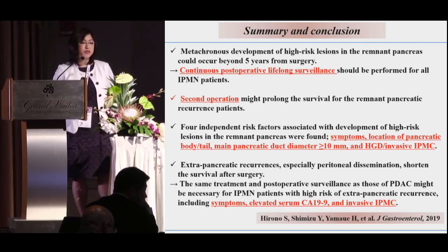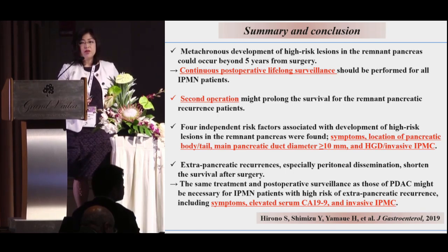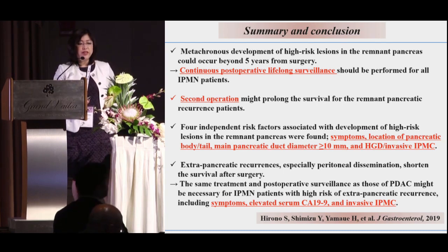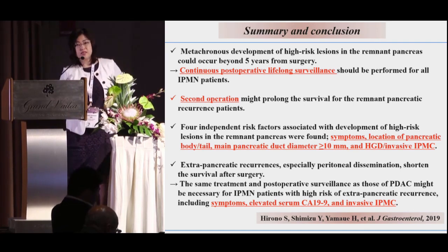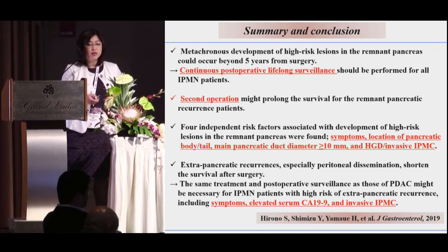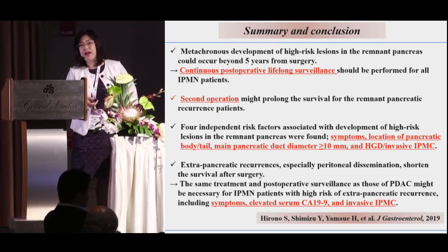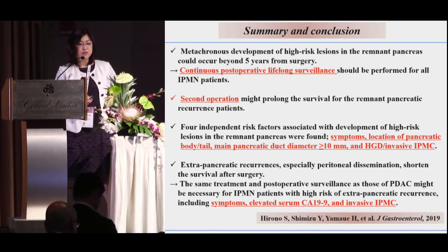In summary and conclusion, first, metachronous development of high-risk lesion in the remnant pancreas could occur beyond 5 years after surgery, so continuous postoperative lifelong surveillance should be performed for all IPMN patients. Second, operation might prolong the survival for the remnant pancreatic recurrence patients. 4 independent risk factors associated with development of high-risk lesion in the remnant pancreas were found: preoperative symptom, location of pancreas body over tail, main pancreatic duct diameter more than 10 millimeter, and pathological diagnosis of high-grade dysplasia or invasive IPMC.